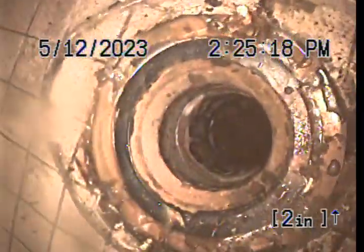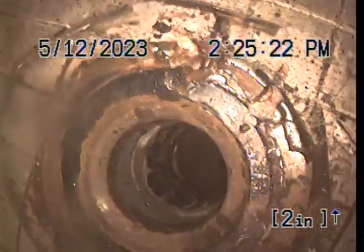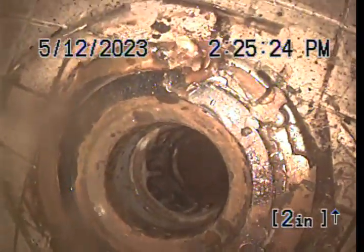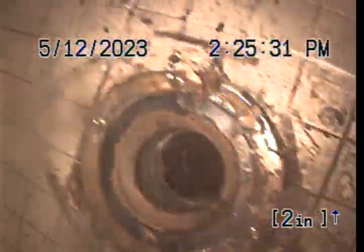Alright, we're pulling up and out of the flange. Again, this is in the men's restroom in the, I don't know what to call it. It's past where you can bring in your car for service, kind of in the middle of the dealer. I drove my van right up to here. It's kind of an undecorated room in the dealership.